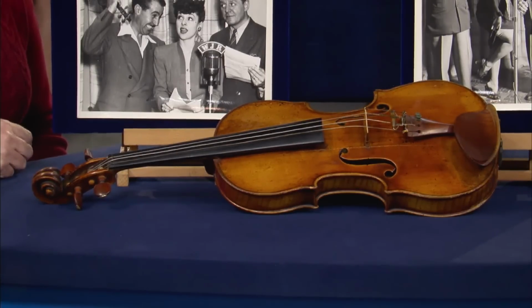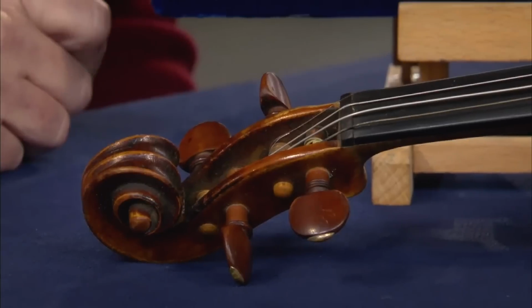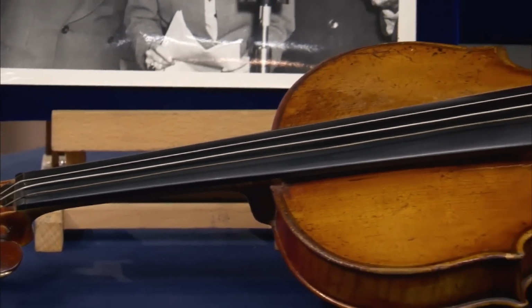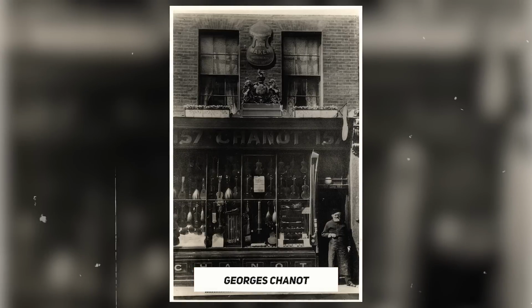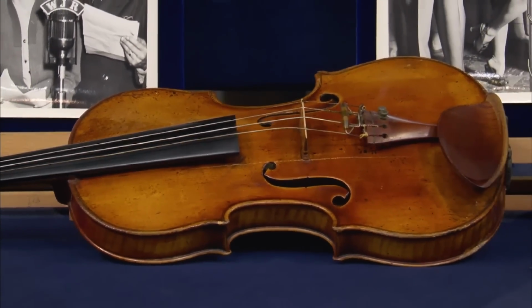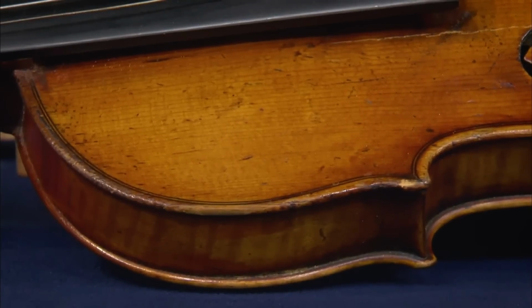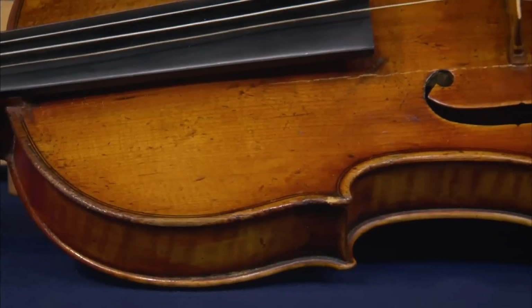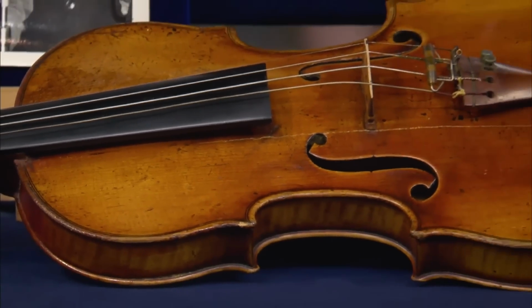I thought that he was a violin maker himself, but he employed some of the top makers. The remarkable quality and craftsmanship of this masterpiece undoubtedly points to Georges Chanot, a very well-known and prestigious French violin maker. Superior quality wood was employed in the creation of this timeless masterpiece, the same variety of wood used to make violins in the 16th century.